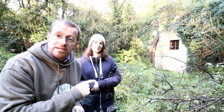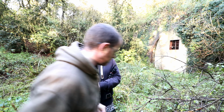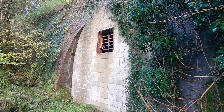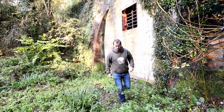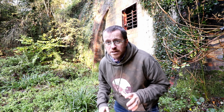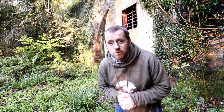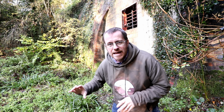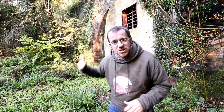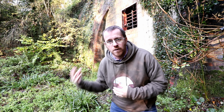So, a little bit closer, there's a few other unique features. So not only did they build this for the bat species themselves, they had brick inlets at 1 metre, 1.5 metre, 3 metres, but they also had box sections along it as well for different types of hibernation.